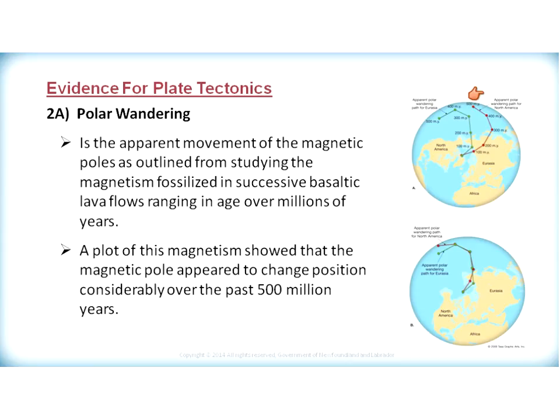So as the poles moved, or as the continents moved, at 100 million years ago, the apparent position of the magnetic North Pole would have changed. 300 million years ago, it would have changed. But when we put these continents back into realignment as they were during Pangea, the actual polar wandering curves now tend to match up with one another.